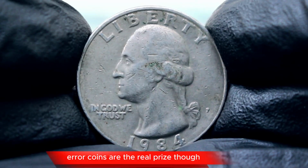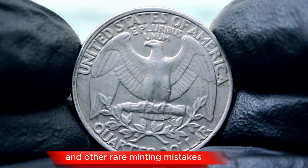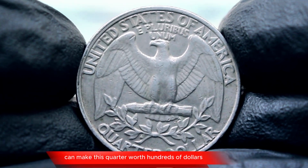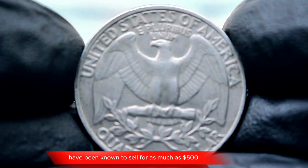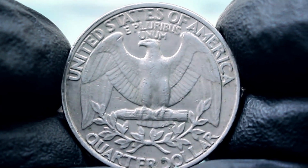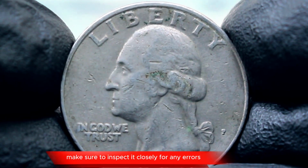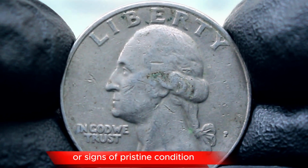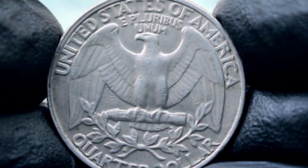Error coins are the real prize though. Double die errors, off-center strikes, and other rare minting mistakes can make this quarter worth hundreds of dollars. Error coins from 1984 have been known to sell for as much as $500 or more, depending on their condition and the specific type of error. So if you ever come across a 1984 P quarter, make sure to inspect it closely for any errors or signs of pristine condition. It could be worth far more than just 25 cents.